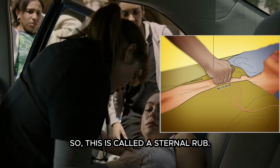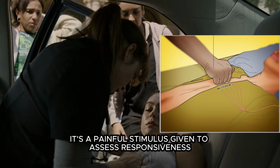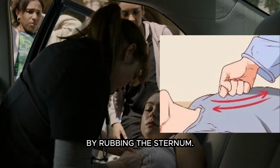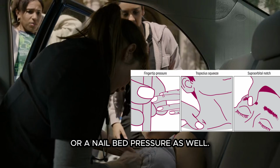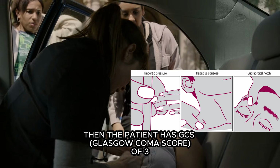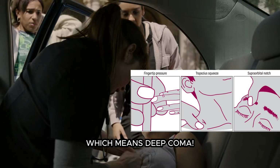So, this is called a sternal rub. It's a painful stimulus given to assess responsiveness in an unconscious patient by rubbing the sternum. You could do a trapezius squeeze or a nail bed pressure as well. All of these are painful, and if there is no eye, verbal, or motor response to this, then the patient has GCS of 3, which means deep coma.